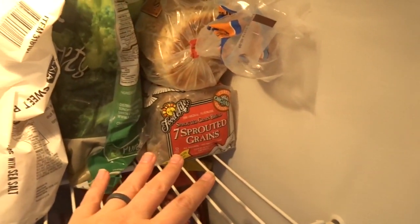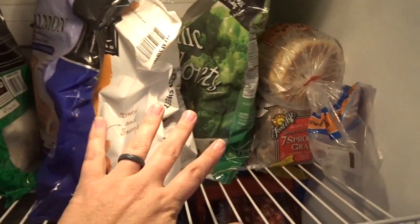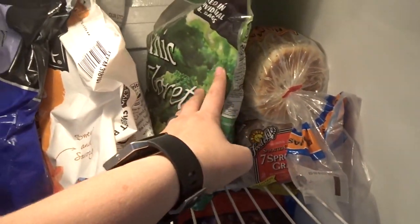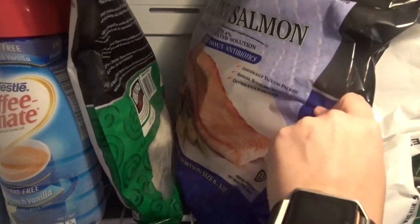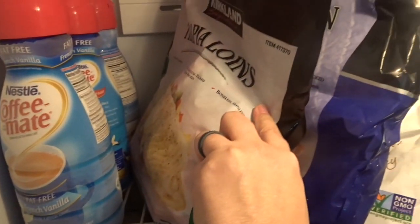So over here, I usually keep an overstock of bread. So I have bread here, and I have some bagels. And then this is kind of where I just keep the big stuff that I buy from Costco that I don't have room for upstairs just yet. So we have some broccoli florets, some sweet potato fries, salmon. The salmon at Costco is just absolutely delicious if you've never tried it. And then I have some tilapia.